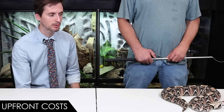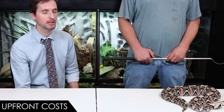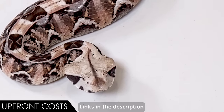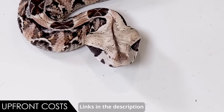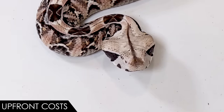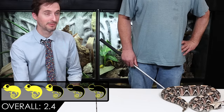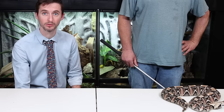But all of the enclosure stuff, because these snakes are so inactive most of the time, doesn't need to be huge. And so it's actually fairly affordable to get the entire setup that you would need. Just need heat tape, thermostat, water bowl, substrate, hide. Fairly normal snake stuff. Just make sure that it is escape proof. And then, like I said, the snake is not that expensive, which I think is a problem. And so overall, we give the Gaboon viper a score of 2.4 out of 5. Which is a really high score considering what a horrible pet I think this is for almost everybody.